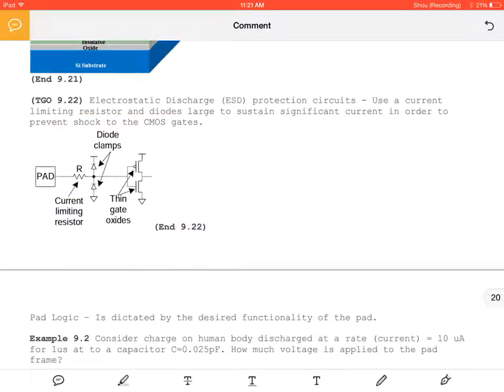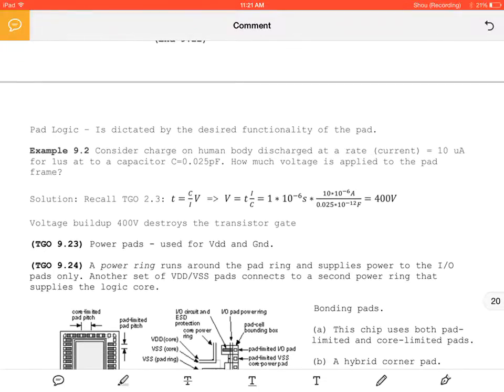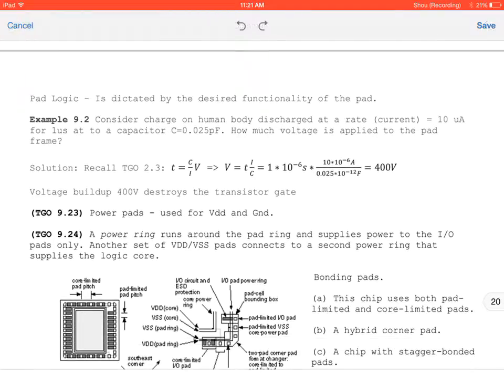So let me formally define 9.22. Electrostatic discharge protection circuits use a current-limiting resistor and diodes large enough to sustain significant current in order to prevent shock to the CMOS gates. I've gone over example 9.2, but this is now important because we have this electrostatic shock, and we're trying to prevent it from getting to the circuitry.